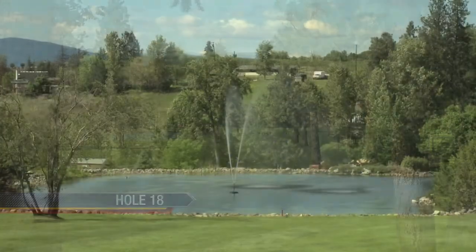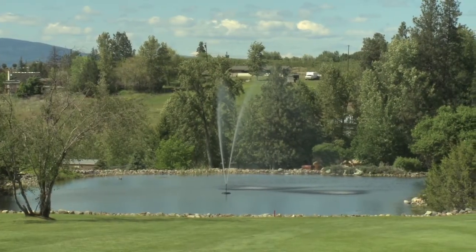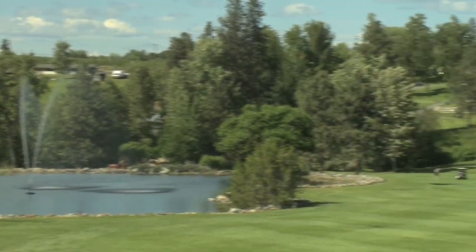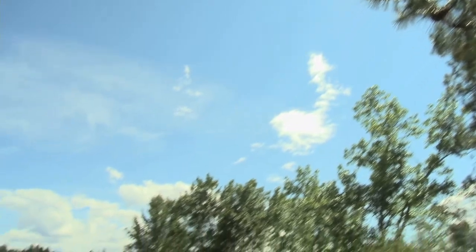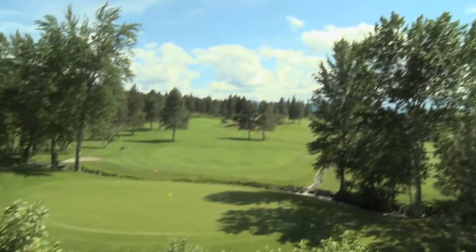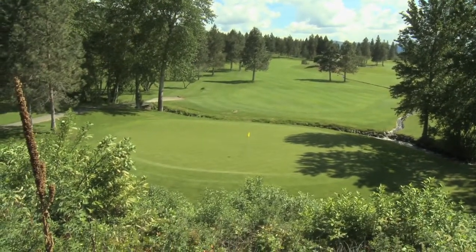You have to challenge Anderson Lake off the tee, and then if you're a big hitter, you've got to make a decision of, am I going to fly Scotty Creek on the second shot, or am I going to lay up? And the green is very challenging as well. So to me, it's a great finishing hole. You can make a 3 or you can make a 7, and a lot of our men's and ladies championships have been decided on that hole.